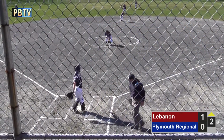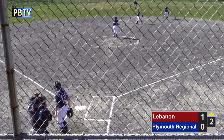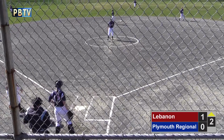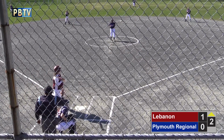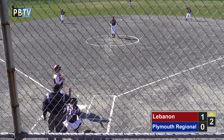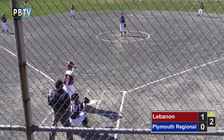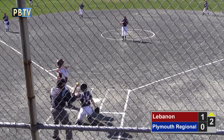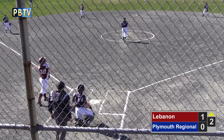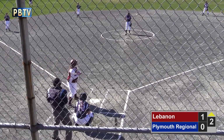So we're back here for the top of the second here. So the lineups for Plymouth are Sammy Gomer as your catcher, Ali Carey as your second base, Arby Jocelyn left field, Jeevan Sandhu as your pitcher, Taylor Eaton your center fielder, Emma Cooper third base, Jackie Gomer shortstop, Tristan Keller first base, Emily Boyd as a DH, Emma Trider as a backup catcher, and Grace Como in right field.